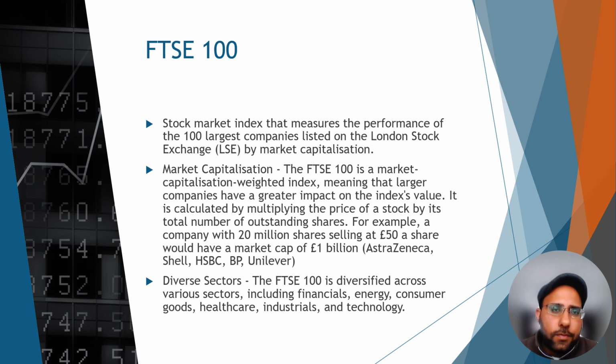And overall, we have touched on the global exposure element. A lot of these companies are dual listed, so it does allow investors abroad to have that international diversification. It's a great way to gain exposure into new markets and add further revenue streams.